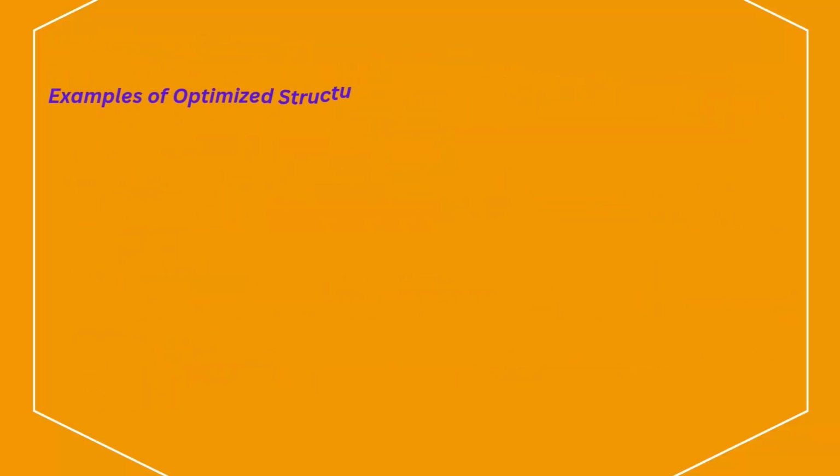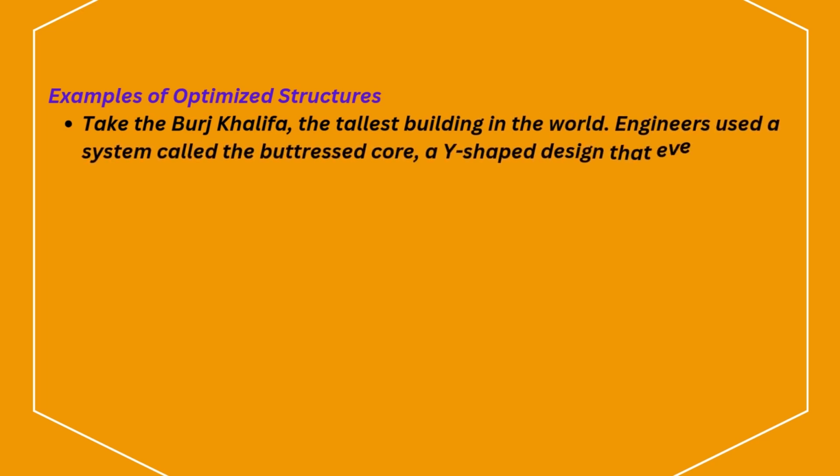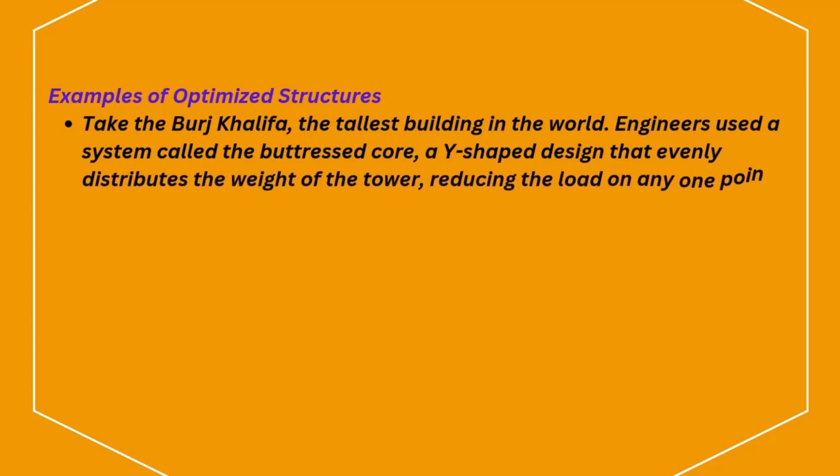Examples of optimized structures. Take the Burj Khalifa, the tallest building in the world. Engineers used a system called the buttressed core, a Y-shaped design that evenly distributes the weight of the tower, reducing the load on any one point.